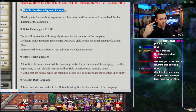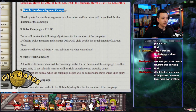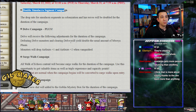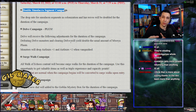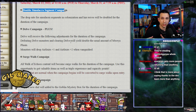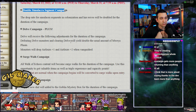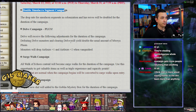This campaign is a gil maker. That's right, ladies and gentlemen. If you want to make some extra gil, the Delve Campaign Plus is amazing. And in addition to that, it's very helpful if you're trying to make an Idris or an Epolatry, the Geo and Rune Fencer ultimate weapons. So definitely don't let this one slide. Very valuable.